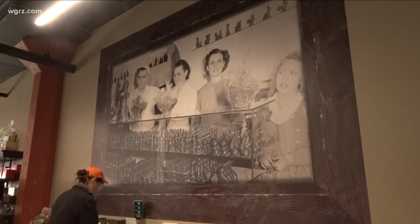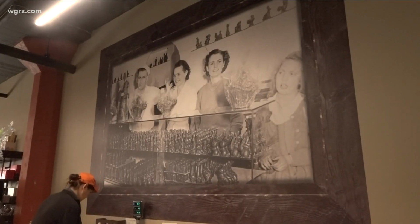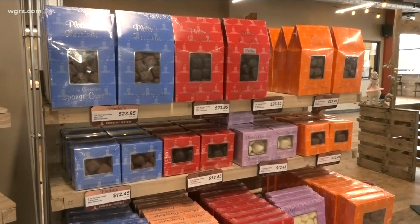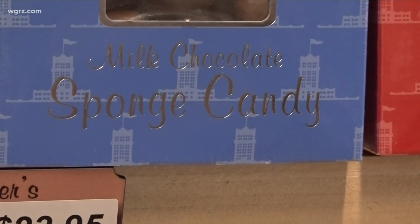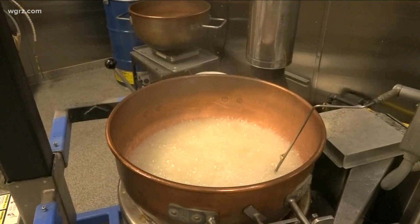Urban says since it started popping up in candy shops across Buffalo in the 1940s, sponge candy has been as much a Buffalo staple as chicken wings and beef on weck. The crispness and the tightness of the bubbles inside of the sponge candy, as opposed to big and crusty and crumbles in your mouth. It's crisp and then it melts.